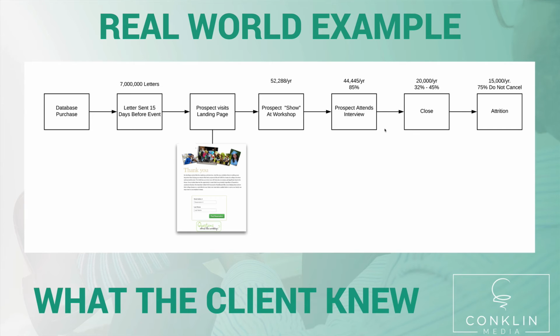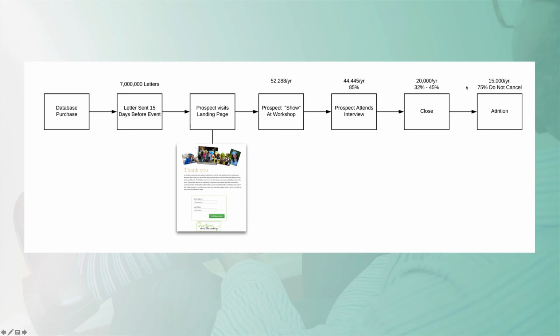This is an actual, real, step-by-step process, and this is the system that was happening. What this particular customer knew is that if they went out and purchased a database and mailed about 7 million letters 15 days before this event, they would have a certain number of prospects visit the page, but they had no idea how many. What they did know is that about 52,000 people of these 7 million would actually show up at a workshop. Of the ones that showed up, about 85%, 44,000, would attend an interview. Then of the 44,000 that attended the interview, approximately 20,000 would end up closing. And approximately 75% of those would end up not canceling.